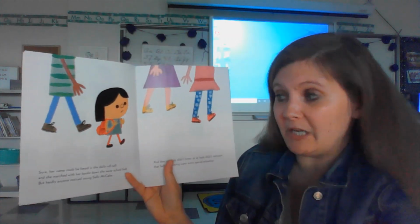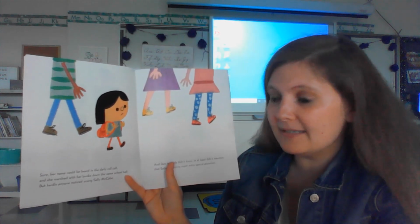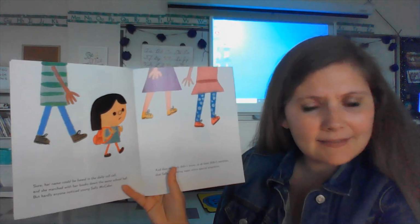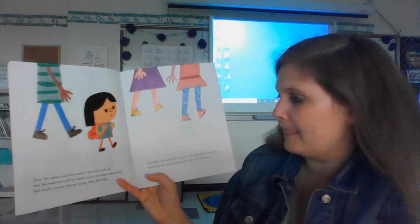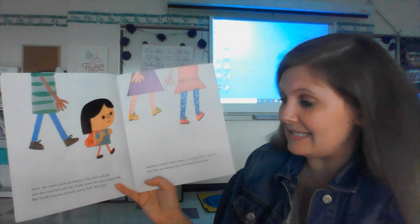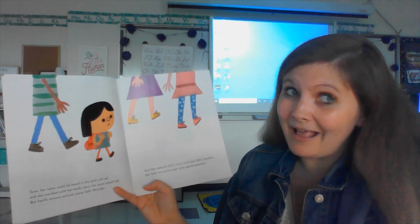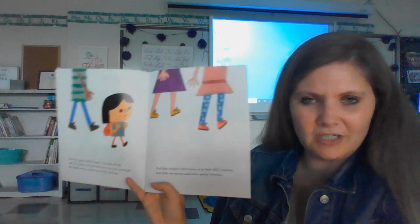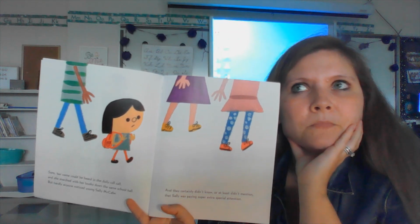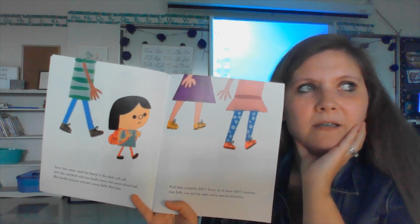Sure, her name could be heard in the daily roll call, and she marched with her books down the same school hall. But hardly anyone noticed young Sally McCabe. And they certainly didn't know, or at least they didn't mention, that Sally was paying super extra special attention. What does this word mean, attention? She's paying super special attention. What does attention mean?